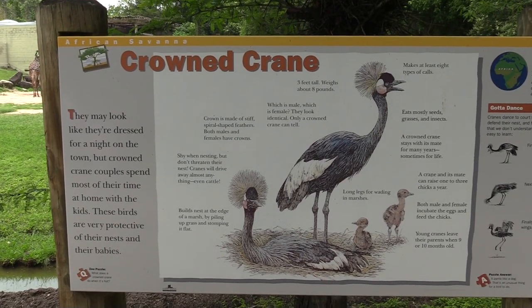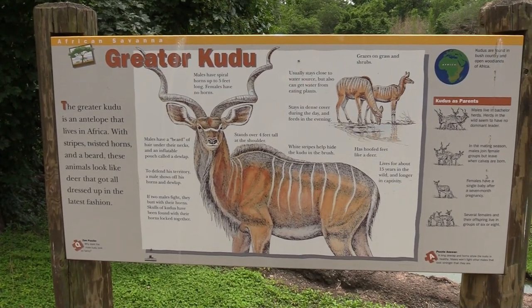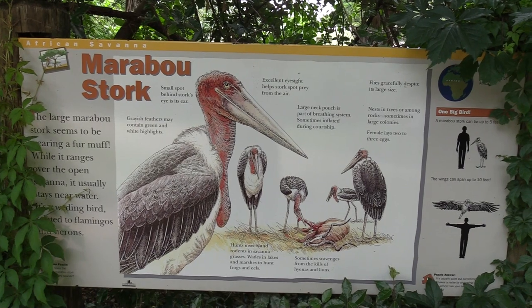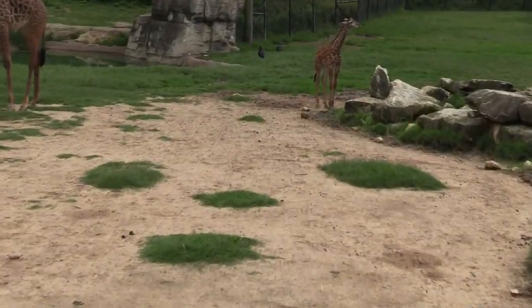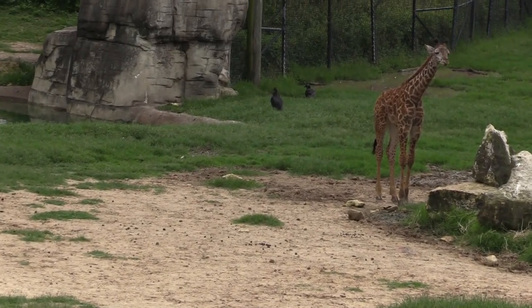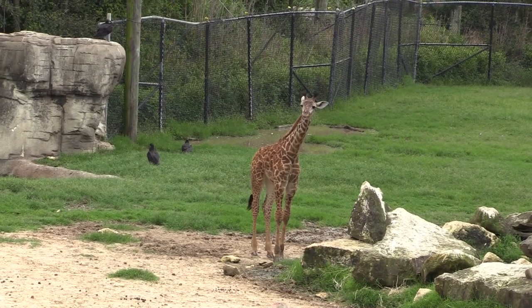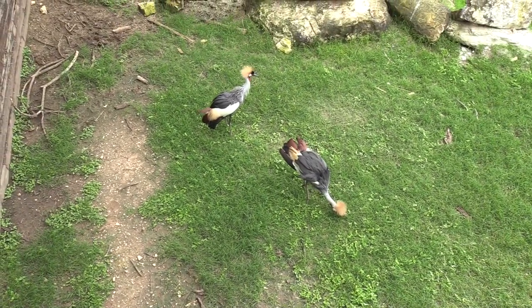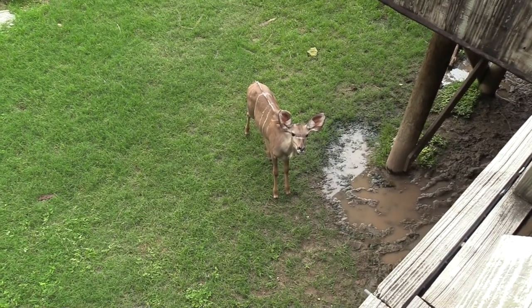Alright, so we got crowned crane, and greater kudu, and marabou stork. There's a little baby also. Little junior giraffe. Look, let's go to the other side so you can see him better. A little junior giraffe. Alright. Got a good view of them. Hi, sweetheart, how you doing?